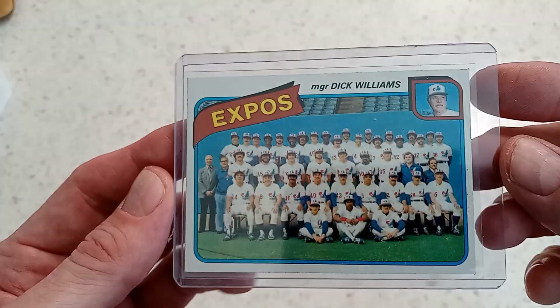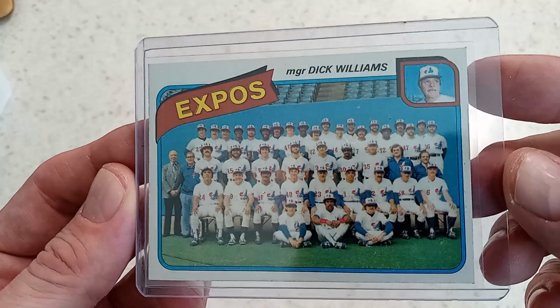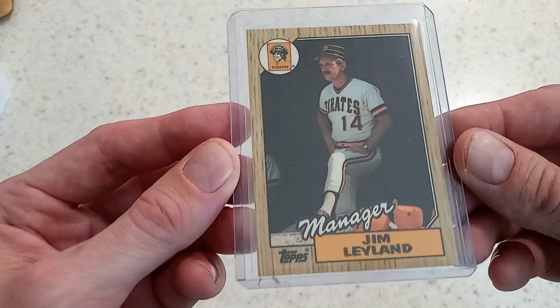So this obviously predates his rookie card by 1 full year, but Tim Raines is on this team card with the Expos. And he was on the team that year. You can look it up right now. He wore number 32 that season, and then he changed to his, I can't remember if it was number 9, but his normal jersey after that.